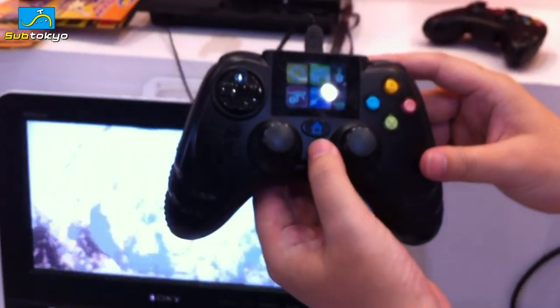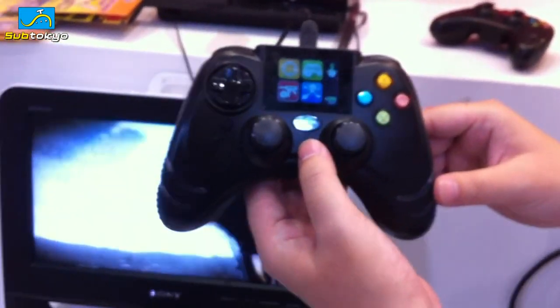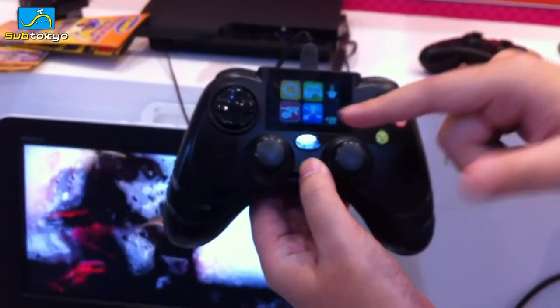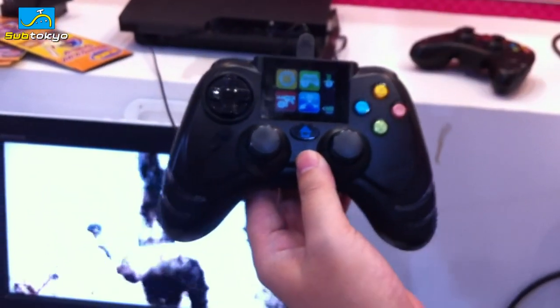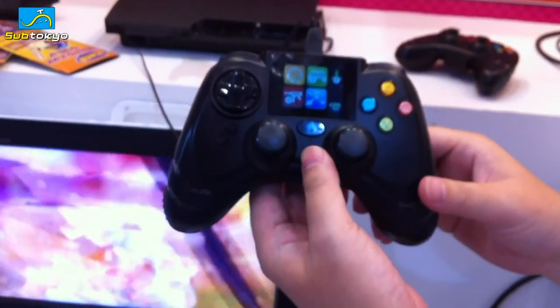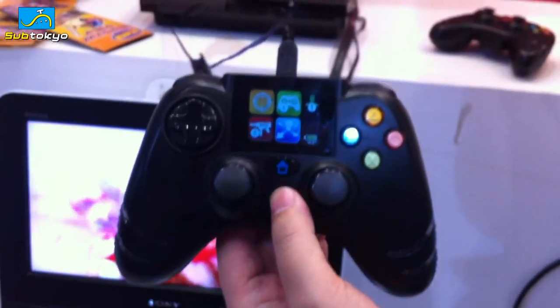Turbo Fire and control of your analog stick, you can handle auto rapid fire, auto rapid, button change, changing the buttons. Yeah. A lot of cool features.